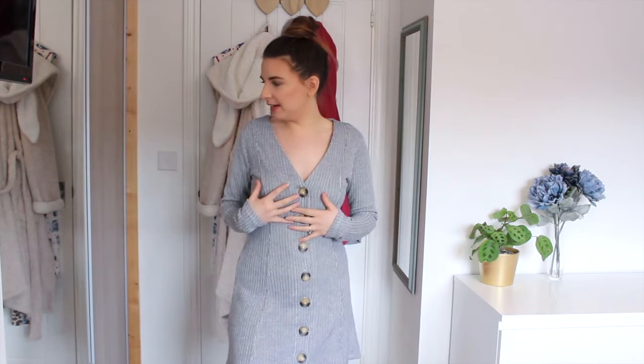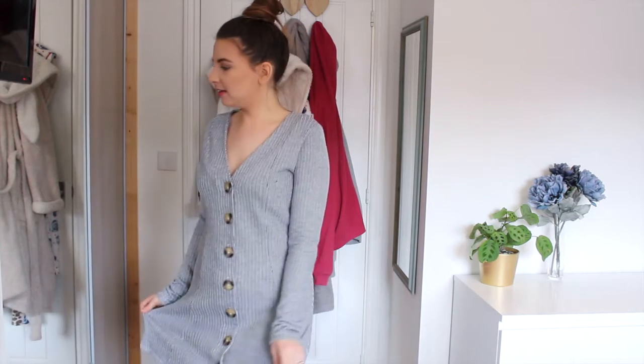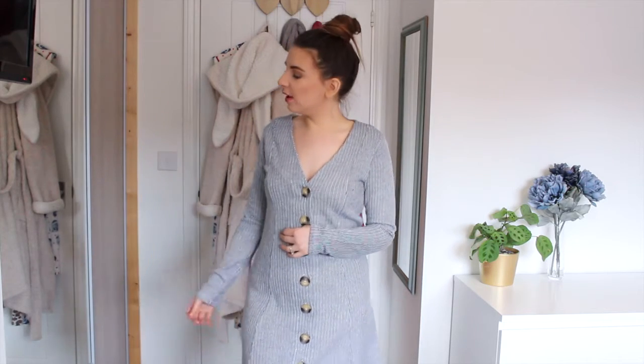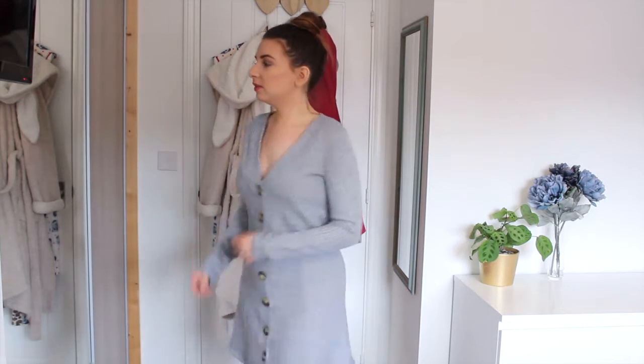I think it just really breaks it up, because if it was a higher neckline I just think it would be a little bit overkill with the colour and the pattern. I think it'd look too heavy and too wintry, but this is perfect. I just think it is really lovely, so it'd look great with some tights or again with some sandals in the warmer weather.